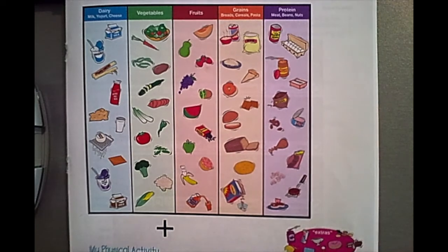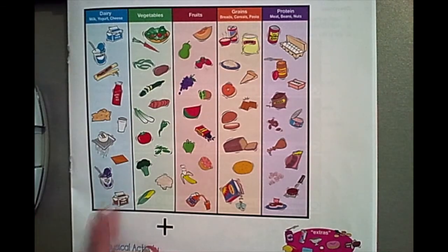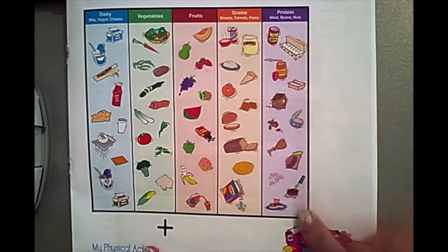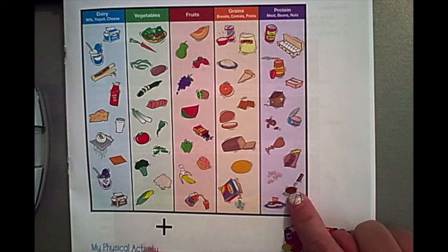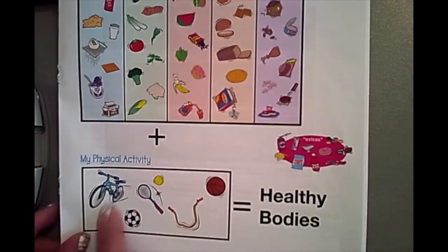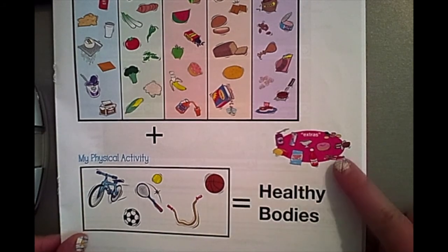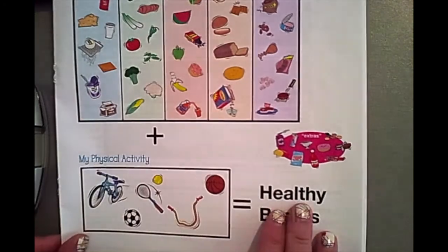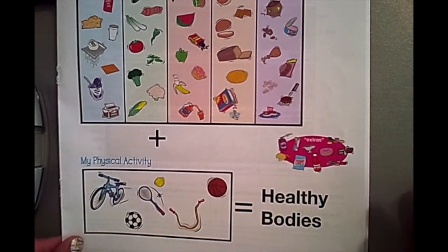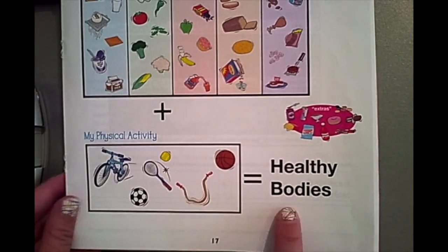Alright guys, here is an example of your 5 food groups. We have the dairy, which is milk, yogurt, and cheese, a lot of vegetables, some fruit, your grains, breads, cereals, and pastas, and also your protein group, which is meats, beans, and nuts. So if you eat these daily, plus you move around, jump rope, riding your bike, riding your scooter, it equals healthy bodies. And over here you see this. It's not part of this, but it's the extras, which are good for a nice little treat, but you shouldn't have them every day, okay? So your food groups plus your exercising equals healthy bodies.